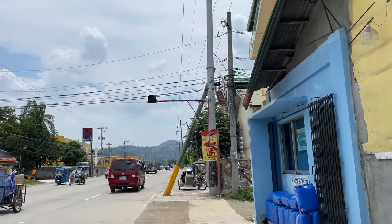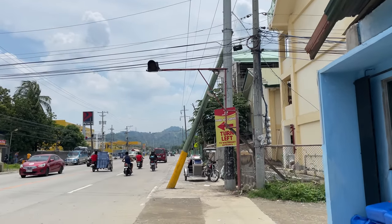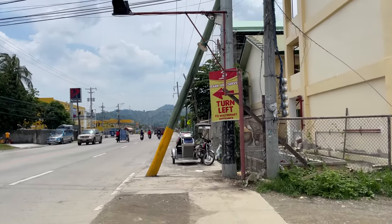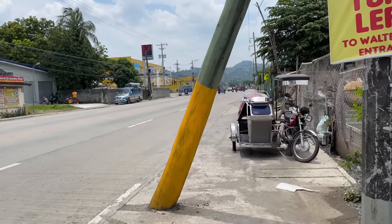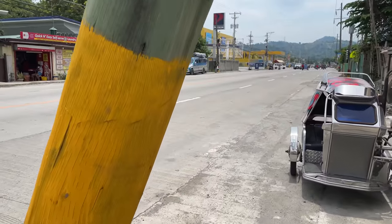Hello. A nice little leaning pole here. At least it's got some yellow painted on it. So if you're clipping down through this lane at a high rate of speed, you don't ease over and smack this thing, because that's a solid pole right there.